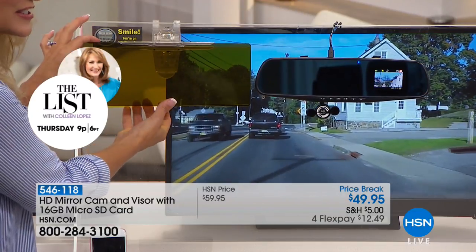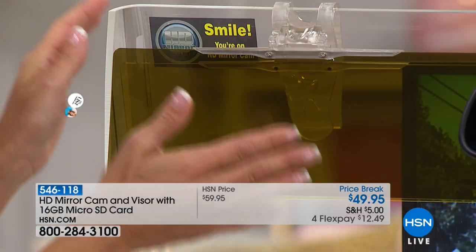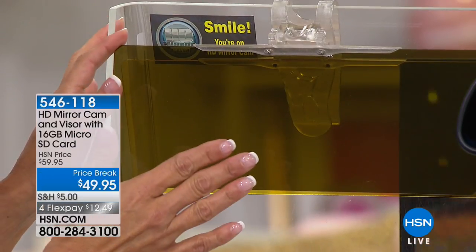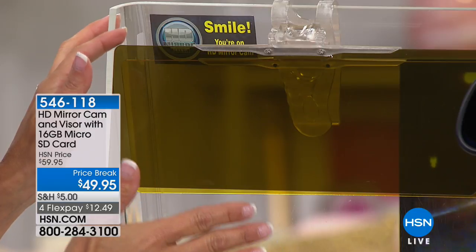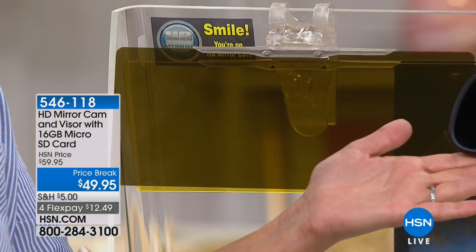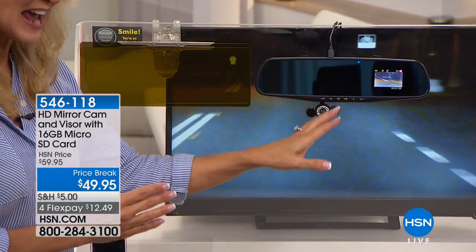And this by itself is a $20 value. We've added it into the package for today so that we can give you the ability to be a better driver, because we're blocking the glare. We can give you the ability to be a safer driver because now you have the dash cam to record what's going on.